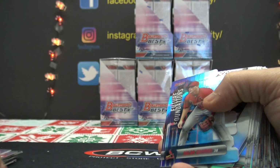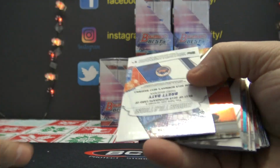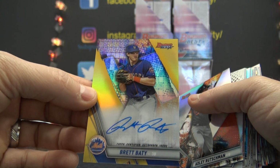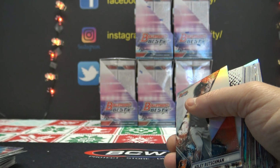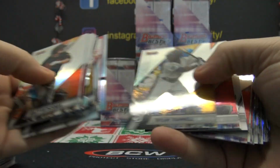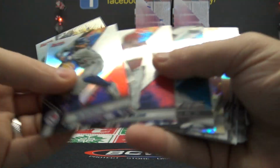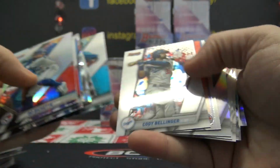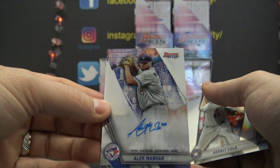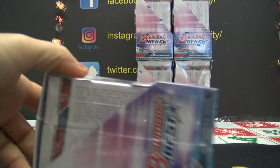Anthony Rizzo, number /250. It's purple. Nolan Gorman, Griffey. Eloy Jimenez. There's our second Brett. Oh, this is the gold version, though, for the Mets, number /50. I'm pulling a lot of him out of the first two cases here. Nico Hersher. Kevin Biggio. Riley Green. It's green? Nope, it's just his name. Brandon Lowe, Clayton Kershaw, Vladimir Guerrero, Nolan Arenado, Alec Manoa. Hey, I think we hit every Blue Jay in the first two boxes. Garrett Cole had a mighty old soul. Box four.